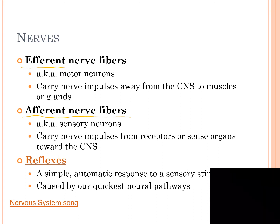So remember, efferent nerve fibers are motor neurons. So if you're going to be moving, your brain has to tell your muscles what to do. So it goes from your CNS to your muscles. Afferent is your sensory neurons. Therefore, it goes from your sensory receptor cells, whether it's your smell, touch, taste, anything like that. It goes from those receptors to your brain to be processed.